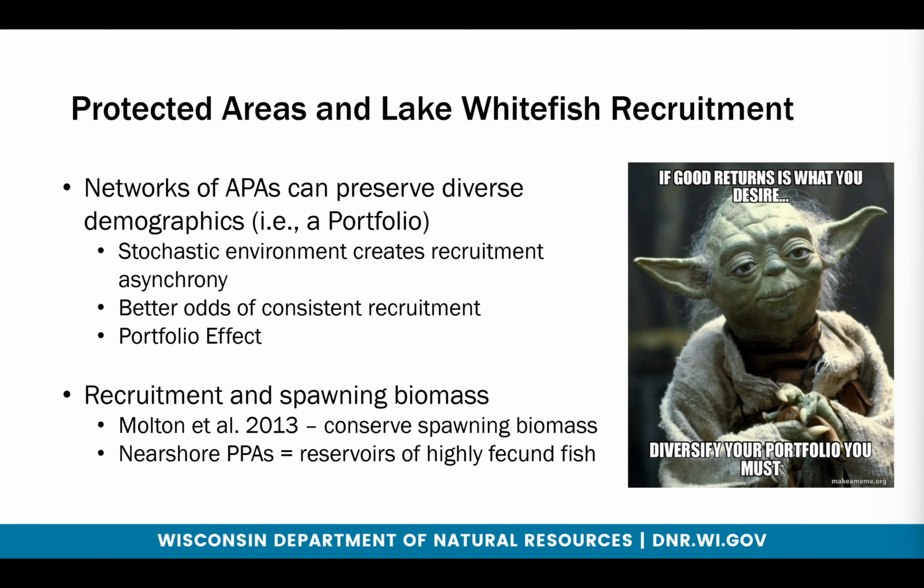But besides just fishery spillover, the network of protected areas has conceivably been a major factor in promoting stable recruitment in the Apostle Islands region, like I just mentioned. There's kind of 2 trains of thought here. First off, we know from this study that networks of protected areas can help preserve diverse population demographics among multiple habitats. And we assume that a stochastic environment creates recruitment asynchrony. So, kind of according to portfolio theory, this should give the entire region better odds of consistent recruitment by protecting spawning fish in a variety of habitats.